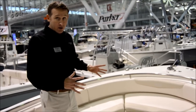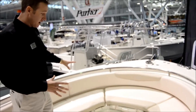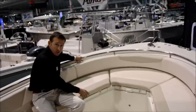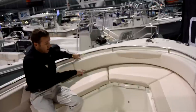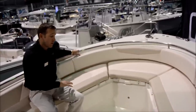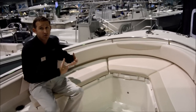Comfort was a priority on this design. Robalo designed a U-shaped seating area with nice high backrest and grab handles that go all the way around. You got nice thick 36 ounce vinyl with protective top coating over the upholstery. Underneath each cushion are insulated fish boxes as well as a live well in the front of the boat. There's also a filler piece that fills in the center here and makes a full size sun pad, so if you want to lay out.